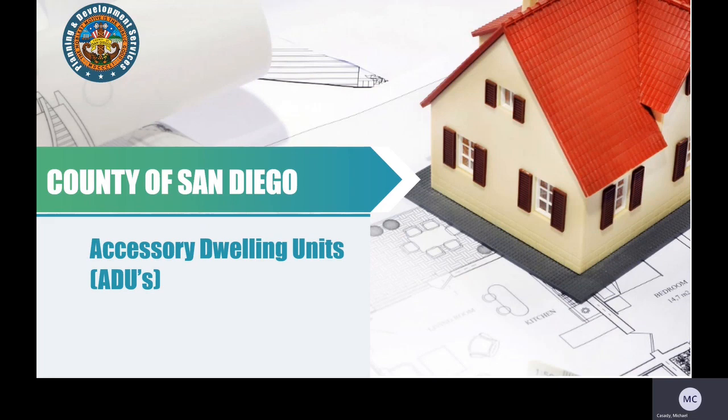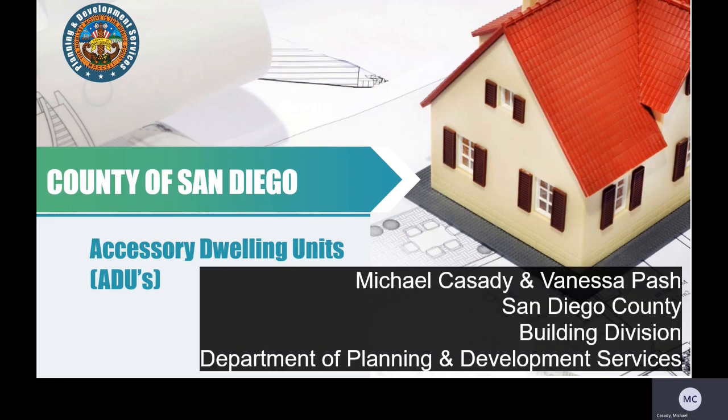Today, we are going to go over ADU regulations for the unincorporated County of San Diego and go over a quick overview of the permit process.